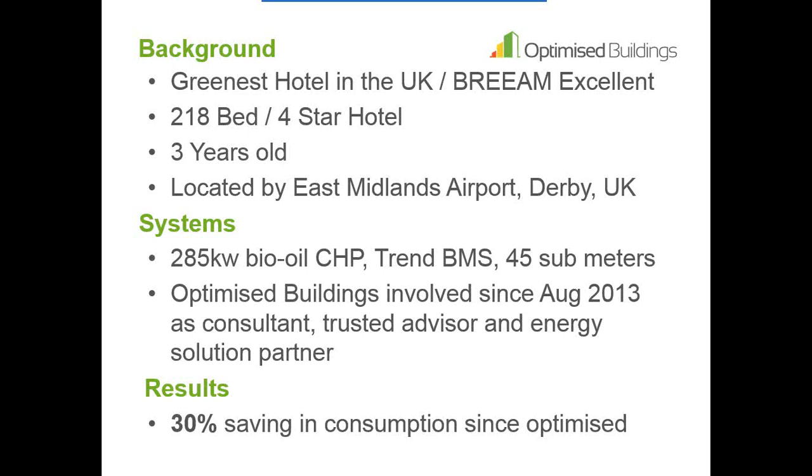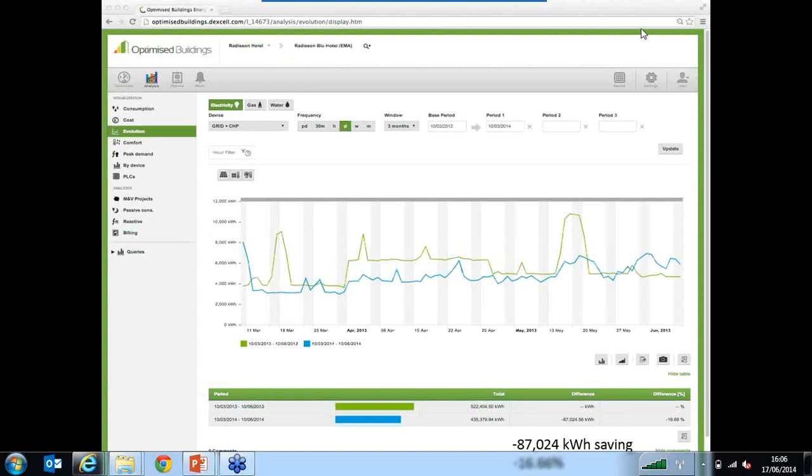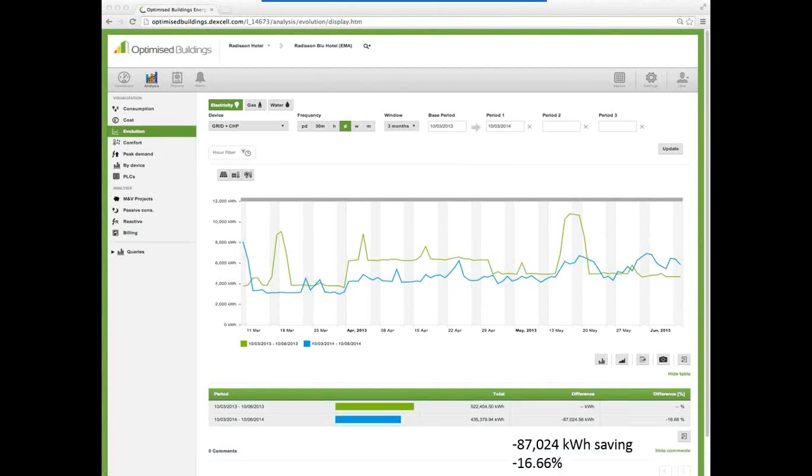So go to the next slide, Steve. As those of you that are familiar with Dexel will see, this is one of the analysis pages. The green line is showing the electricity consumption combined with the CHP consumption, because on this particular hotel we can't just look at the fiscal electricity meter, we need to combine it with the CHP. So when we look at those two together, that gives us the total kilowatt hour consumption of the hotel. We take the fiscal reading as well as the CHP and combine the two together. The green line is where they were a year ago, and the blue line is where they are today.